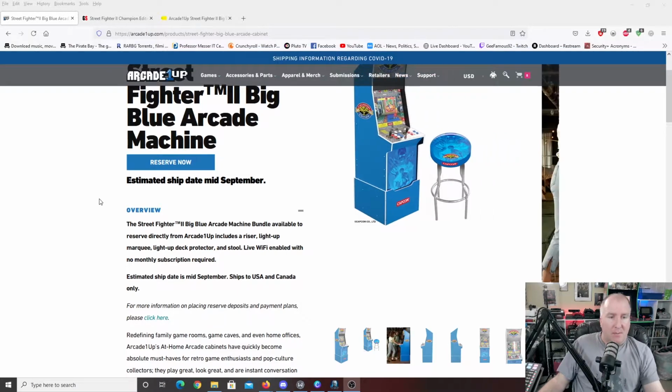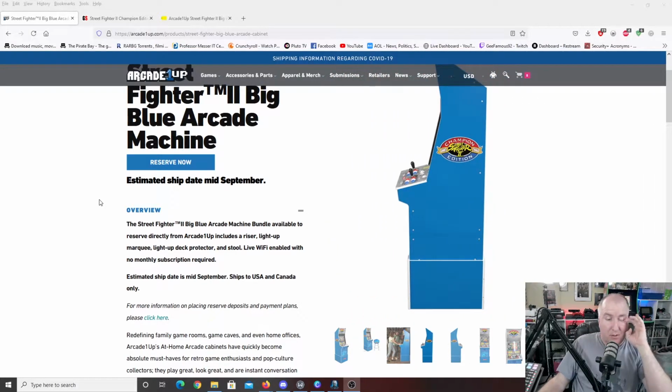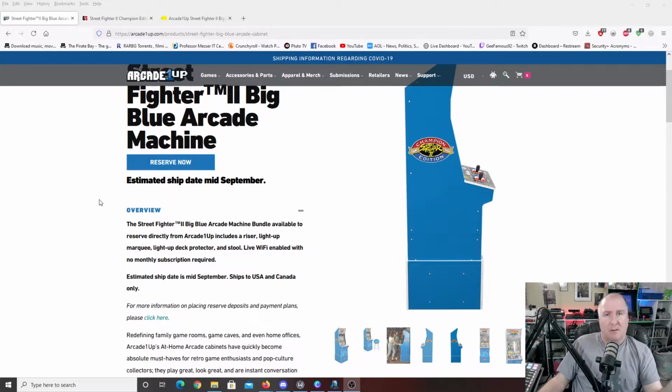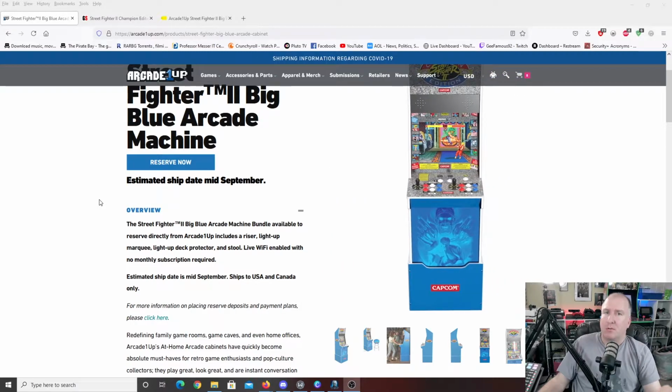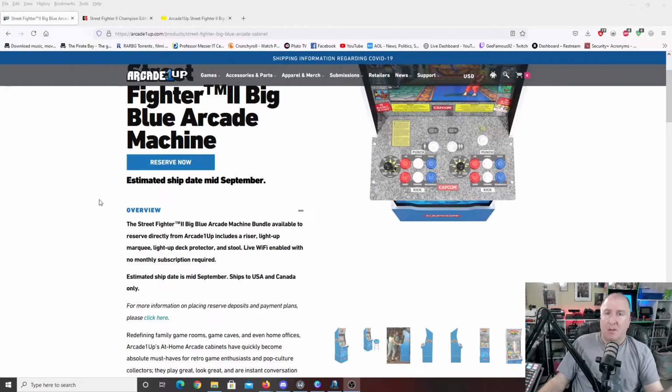Street Fighter II Big Blue Arcade Machine Bundle, available to reserve directly from Arcade1up, includes the riser, light-up marquee, light-up deck protector, which is always good, and a stool. It does have the live Wi-Fi enabled with no monthly subscription required. With them posting that, it makes me wonder if in the future they might actually go to an actual subscription base for playing these games online. So don't quote me on that, but when they actually start saying no monthly subscription required, they might be looking at going to a subscription base later on down the line.